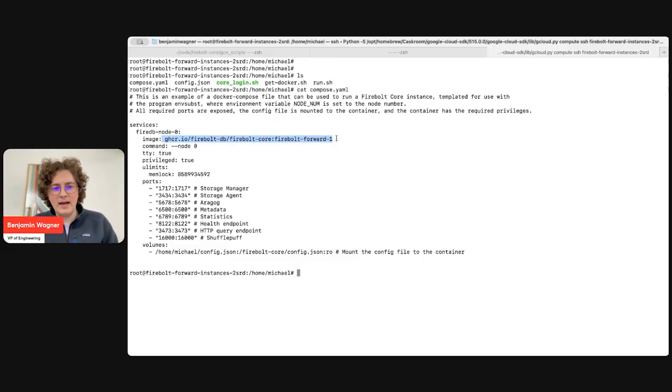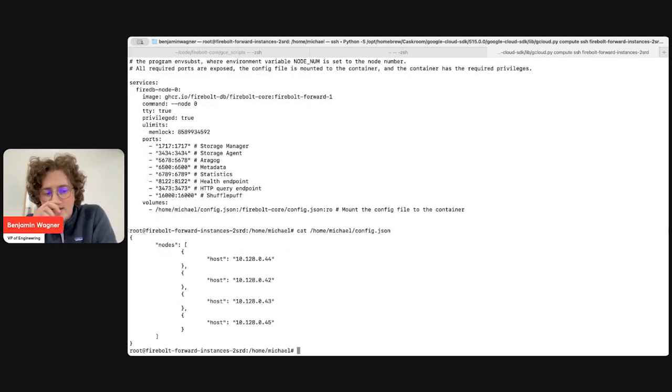If you want to try it out, send me an email, connect with me on LinkedIn, and we'd be happy to give you access. You can also see that we're exposing a few ports. These are needed by the Firebolt Core nodes to talk to each other. For example, to shuffle data around or do health checks. We're also mounting this JSON file as configuration. And all that's in here is actually the other nodes.